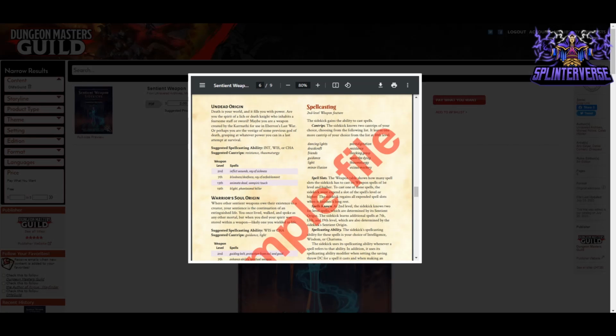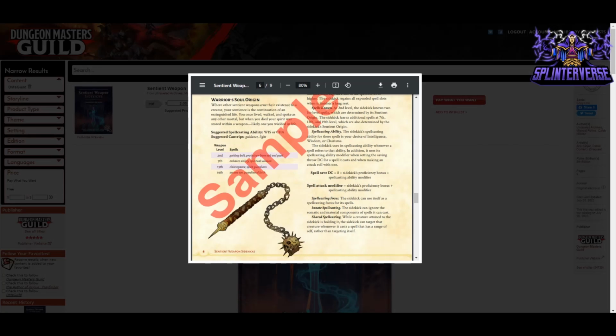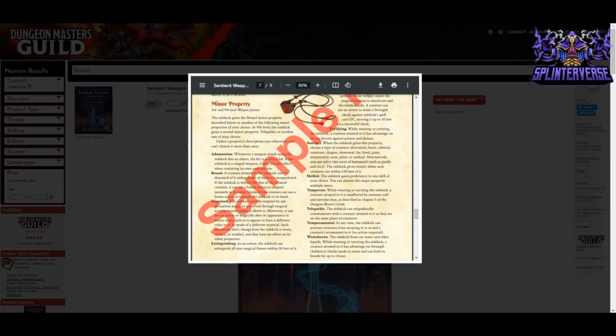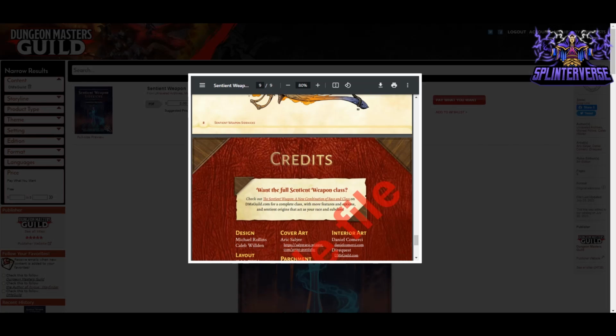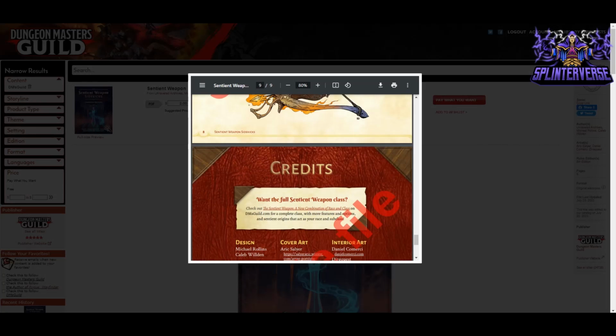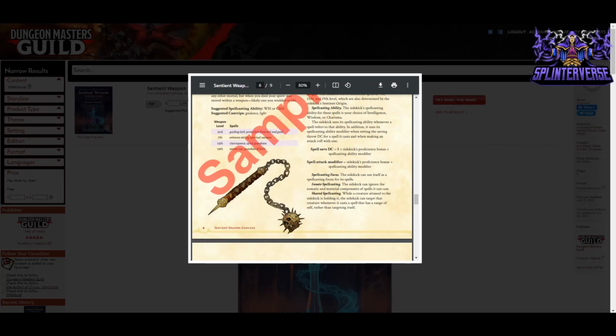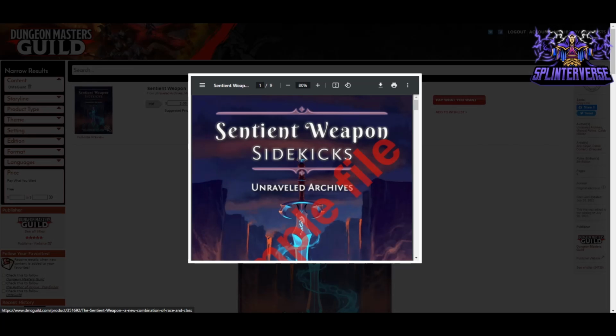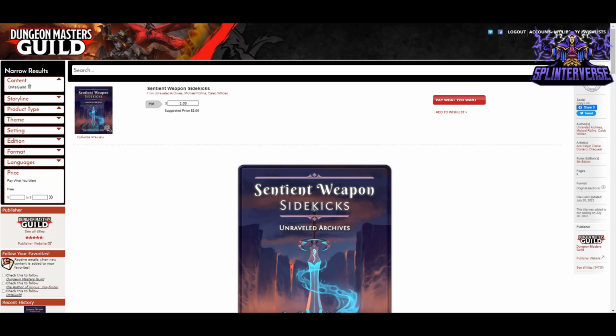We tend to associate certain spells with certain creature types sometimes. And then you've got the ability to spellcast, of course, and minor properties as you level, because sidekicks can level, right? So really fun. I love this. I think any way to mix up what's already available to you in books like Tasha's is really helpful. And maybe you want to have an NPC that's a sentient weapon. So there are so many ways to go about it.